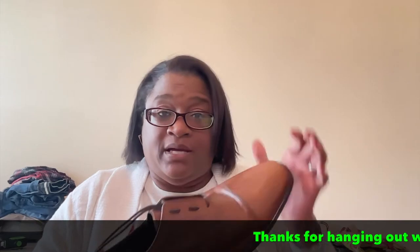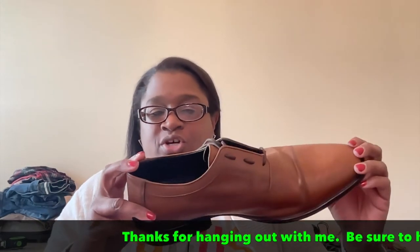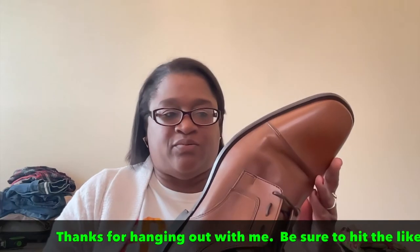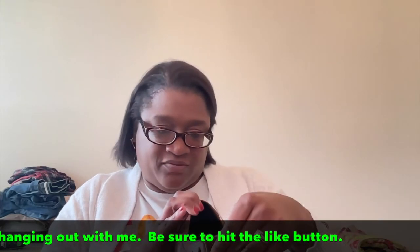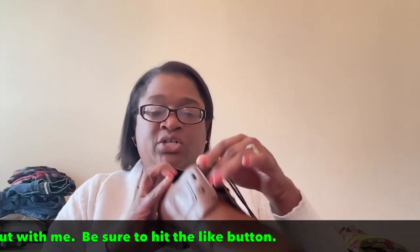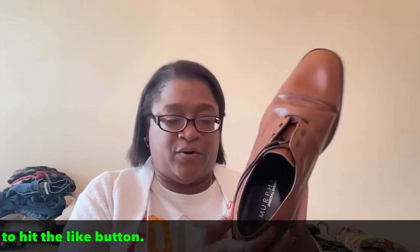Sometimes I'm just so happy and I'm just searching for mates that I don't even see the flaws. These are Johnston and Murphy's. They're laced up really weird, but they are in really good condition. They're men's 12W, so hopefully I can get maybe 35 or 40 for them. They do have a little wear on the soles, but still lots of life left in these guys.